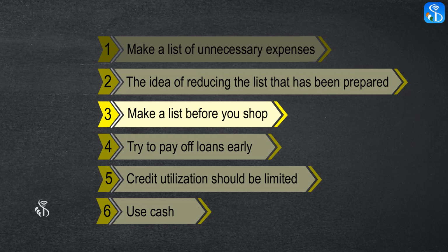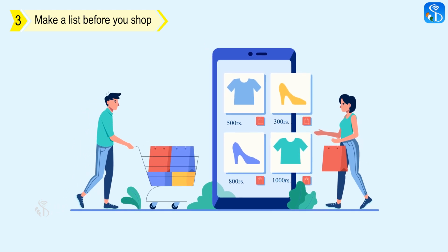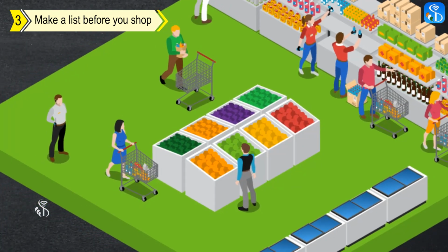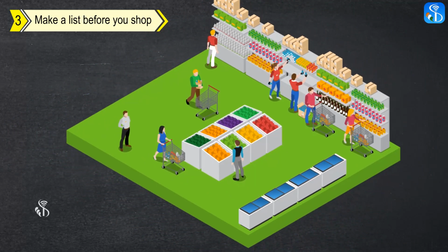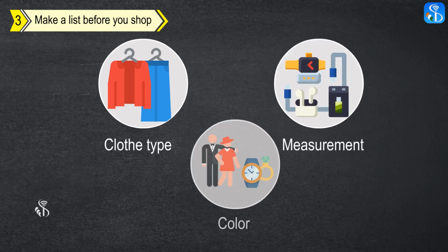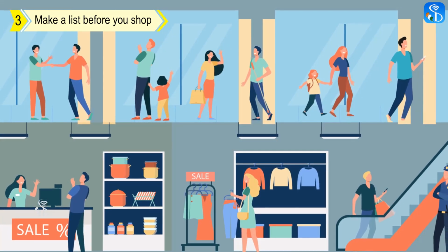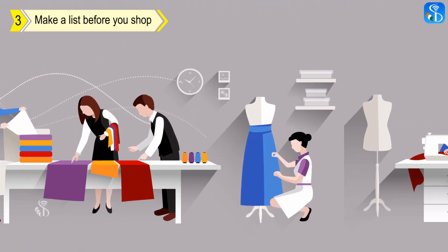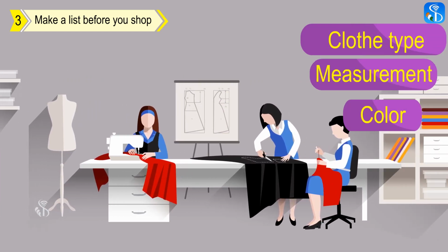3. Make a list before you shop. The current trend of online shopping and buying new clothes for every occasion burns a hole into your pocket. Even while shopping for groceries for the house at a mall, there are many options available in front of you. And unexpectedly, you buy a lot of things that you don't need. The same thing happens in the case of clothes, gadgets, and accessories. A simple tip for this is, before you make any purchases, decide what you want and what you want specifically. For example, if buying clothes, decide what fabric you want, what size, what color, and even the average price.